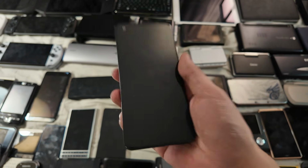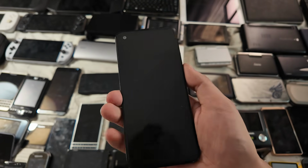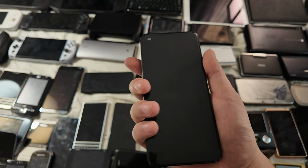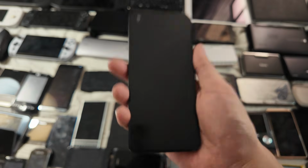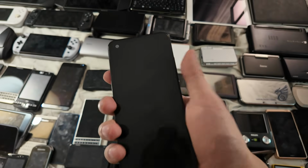This is my current primary phone. This is the Asus Zenfone 10. This is my everyday phone. I like it. It's really nice, portable, small. It's probably the best small phone out there right now. I don't like big phones, and I don't like phones that are too wide. So I like this as a perfect form factor for me to hold in one hand.